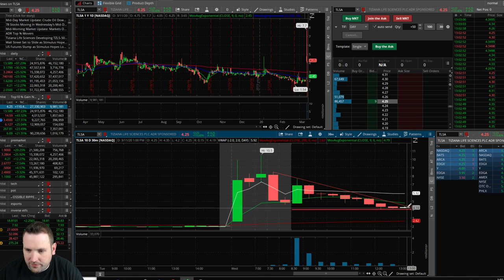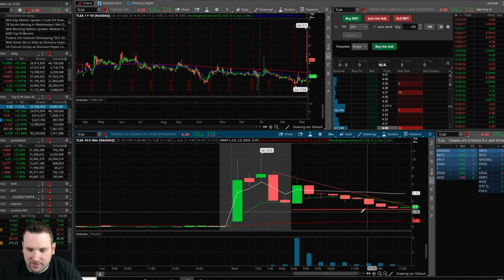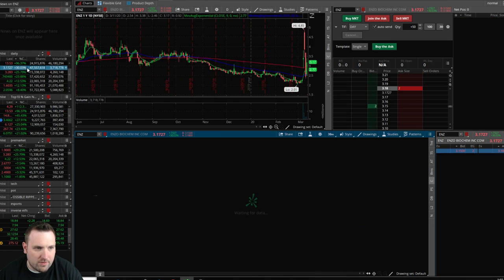So it is very possible that $4 could crack on this and this could sell off pretty hard. But I'm waiting to see. You can see the downtrend line right there across all these candles. I'm waiting to see if it's actually going to pop up out of this descending triangle and see if it has a reversal. So we'll see. Let's see what happens there.